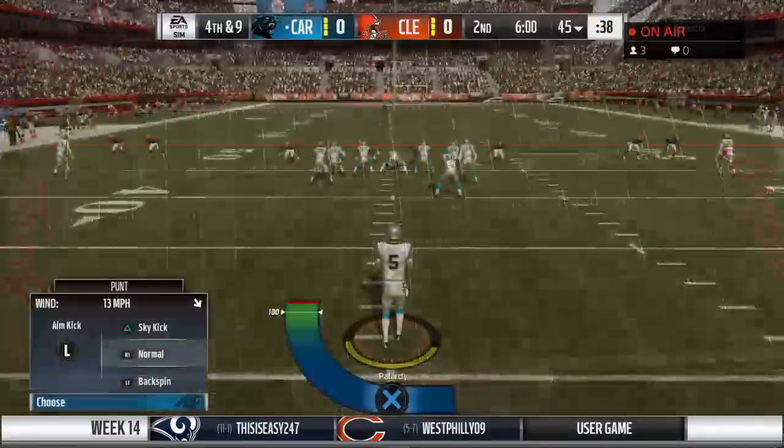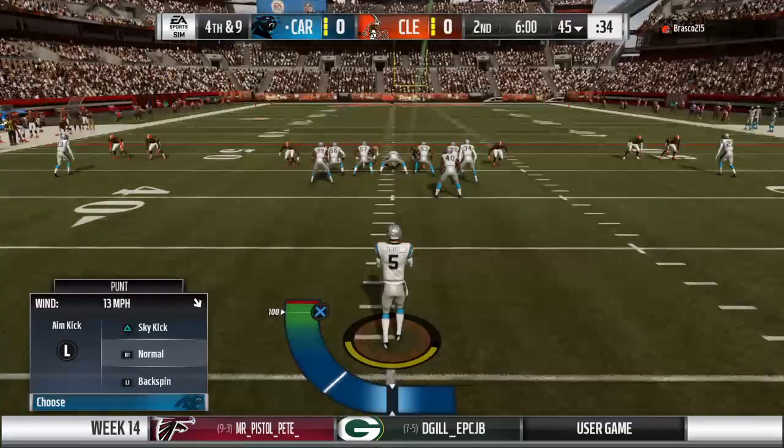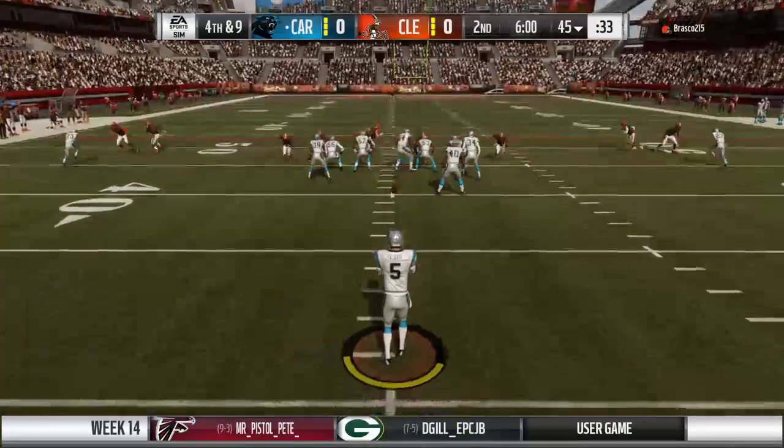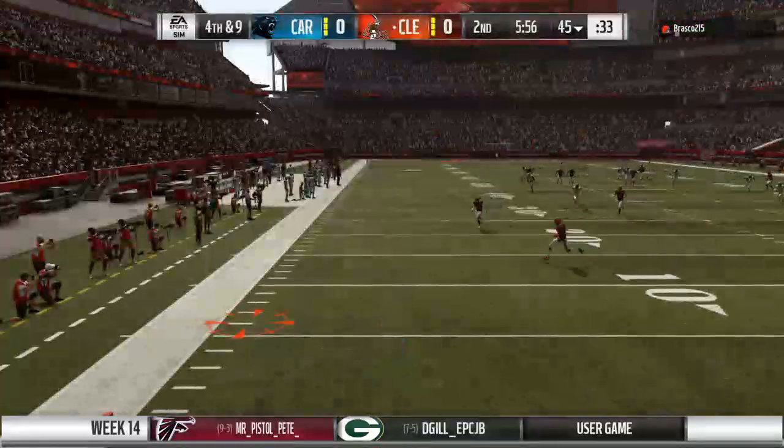So on 4th down, kicking it away here, Michael Palardi. Back deep, Jarvis Landry. And the Browns punted 4 times last week as this one's away.